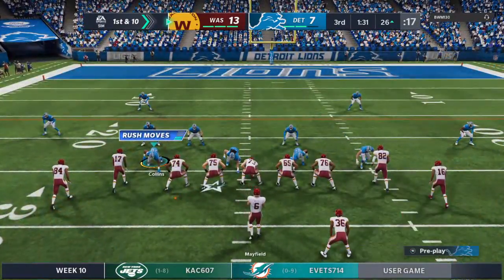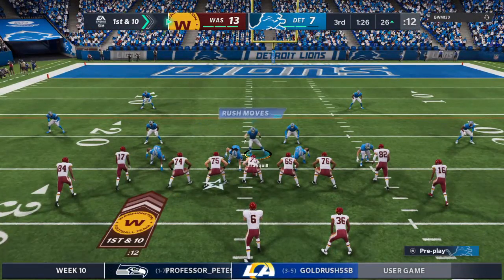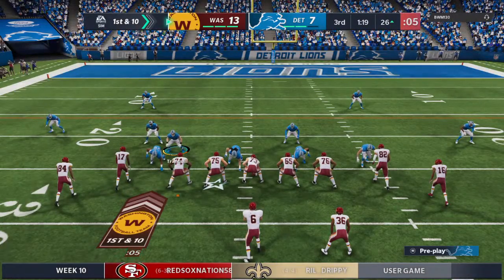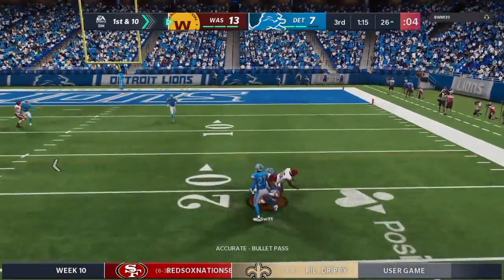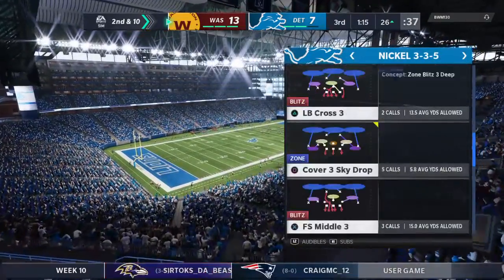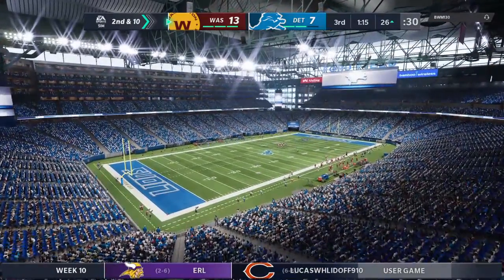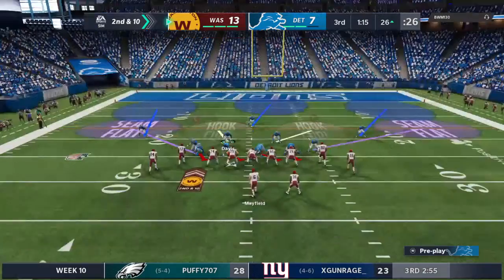So the ball moves into Lion territory now. Here's 1st and 10 at the 26-yard line. Mayfield down. And his throw is incomplete. Well, they certainly did a nice job there, picking him up out of the backfield and then running stride for stride with him. That's good coverage, and it led to an incompletion. So 2nd and 10 now here in the 3rd quarter from Detroit.